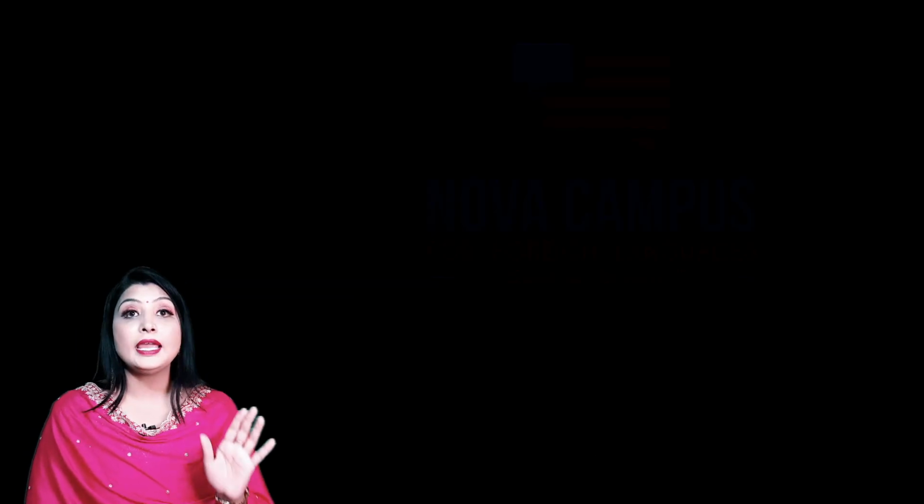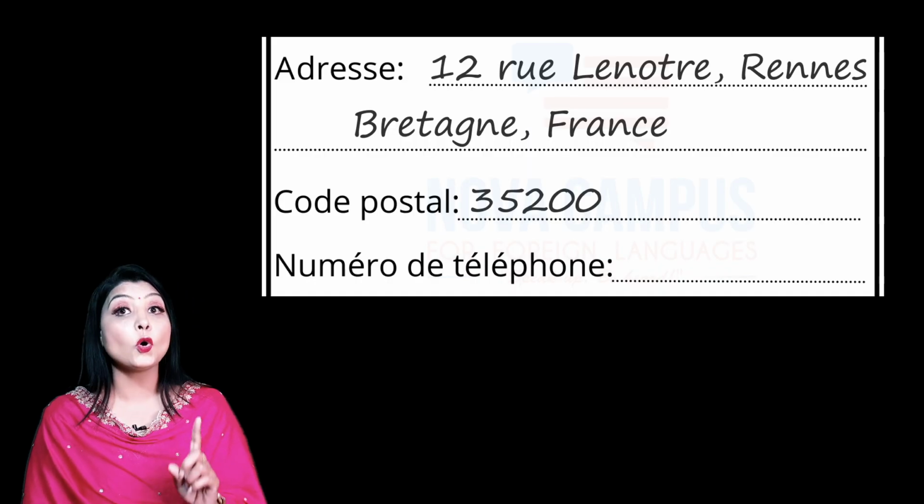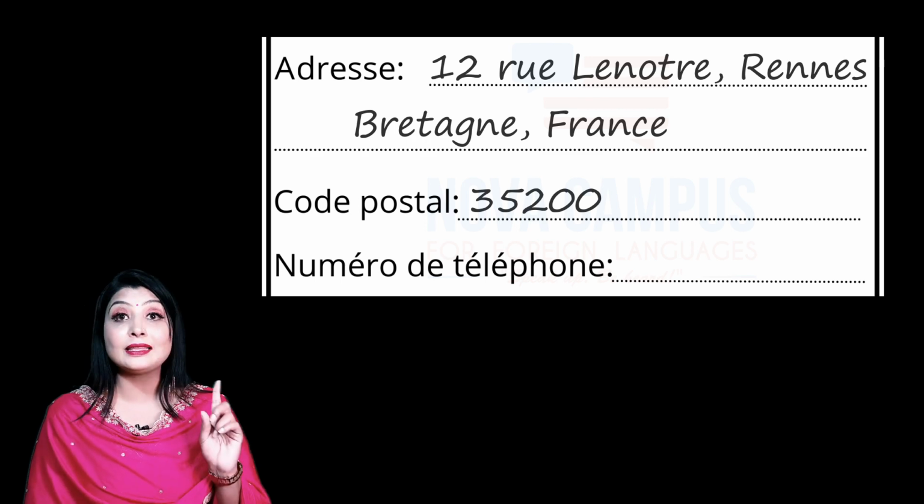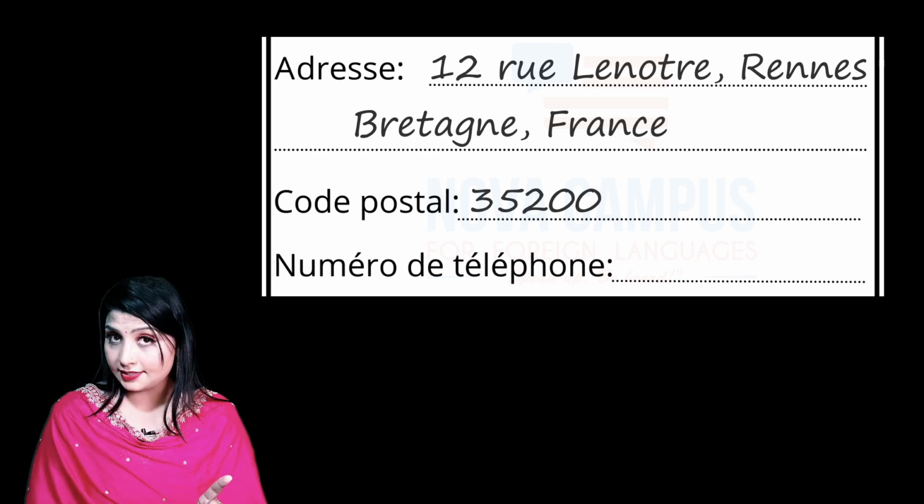An important tip. In some forms, a separate entry will be there for code postal. If so, you don't need to repeat it in the blank space for your address.